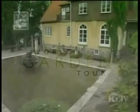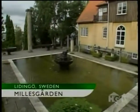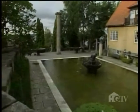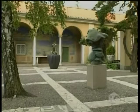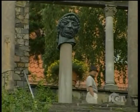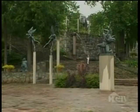Sunday morning. Our World Garden Tour now travels to MILLESGÅRDEN, located on the island of LIDINGO, roughly 15 minutes from the center of Stockholm, Sweden. Once a private family garden owned by the renowned Swedish sculptor Carl Milles, MILLESGÅRDEN has grown to become an exhibition center, a popular tourist attraction, and a source of pride for the Swedish people.